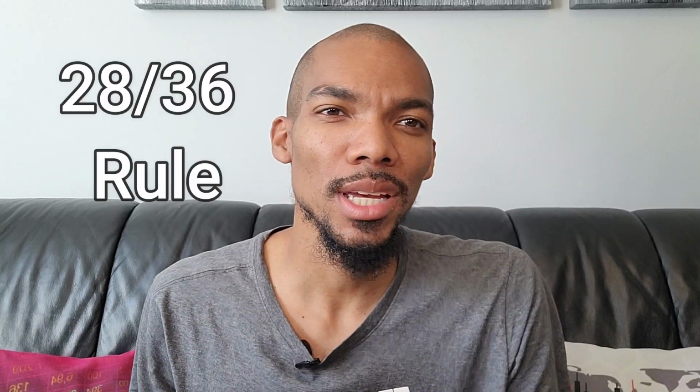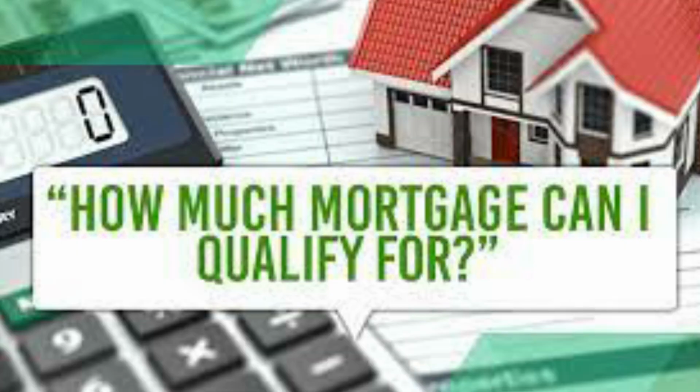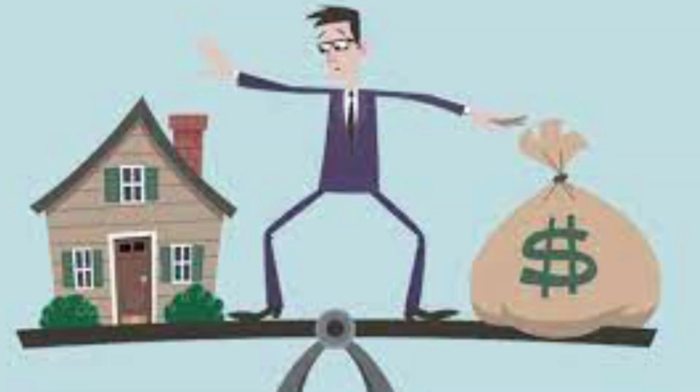You can use the 28-36 rule to determine how much you can afford for a house or your mortgage payment, or even how much you would get qualified for. A lot of lenders use this rule as far as being pre-approved or qualified. You will definitely use it. Like I said, a lot of lenders use this particular rule.